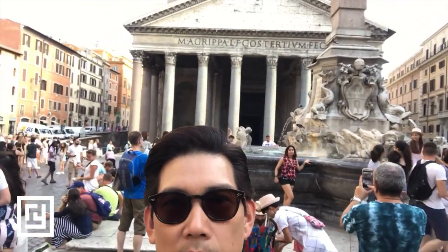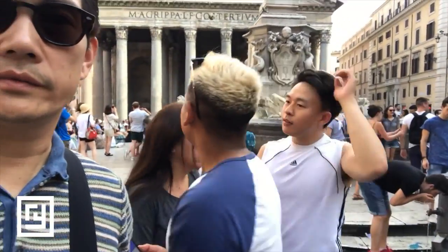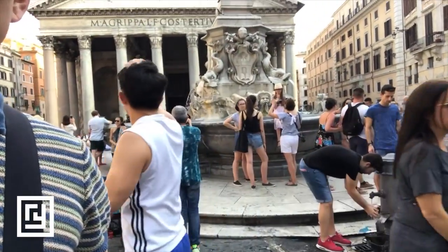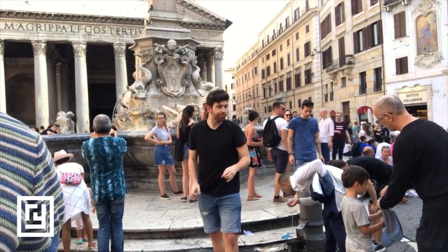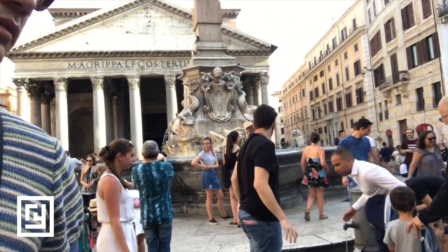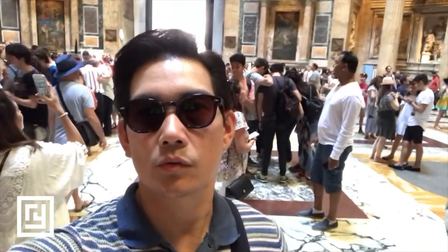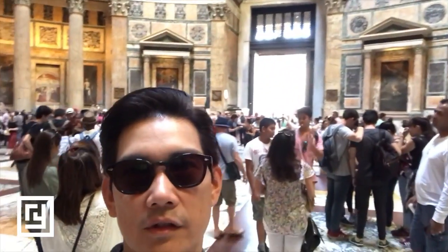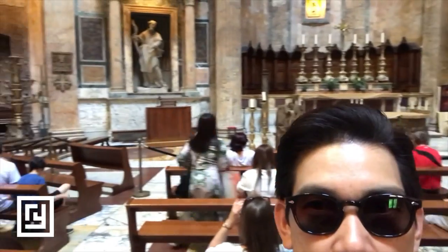So behind me you can see the Pantheon. It's actually an old church. And you can see there's a fountain here. And the water is so clean that people can just drink from it. So we are now inside the Pantheon. It's a beautiful church.